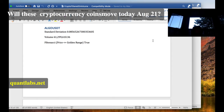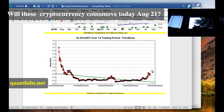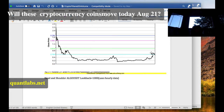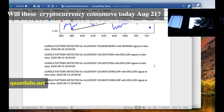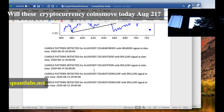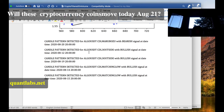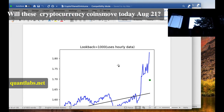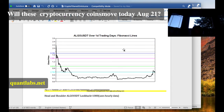Next one is Algo USDT. Not as strong. The crosses are not as strong, with a drop here, way below the Fibonacci level. Here's something interesting, these candles. The last one we have here is a bullish on the 19th, and we have some more bullish on the 20th here as well. So that might help it and continue to help it get driven up. Again, let me repeat here on the run-ups.